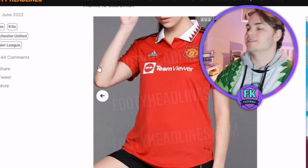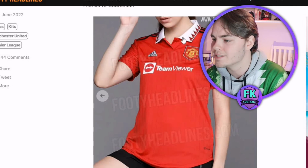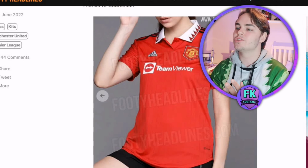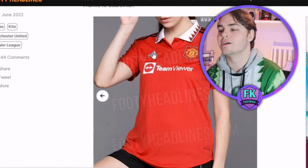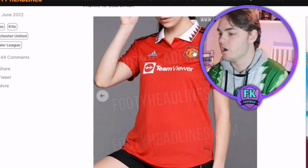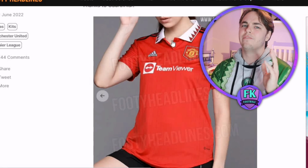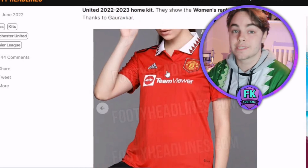But looking at this kit at the end of the day, once again, a lot like the Arsenal kit in terms of the stripes on the shoulders. Of course, looking at the collar overall, just like Arsenal, it is quite retro. And one thing that really sticks out on this kit is obviously the black lining on the Adidas logo, and around the United badge as a whole. Now, of course, one of my favorite kits over the last few years was the Manchester United kit with the black badge. And I have to say, I definitely don't hate this kit, to be honest with you.